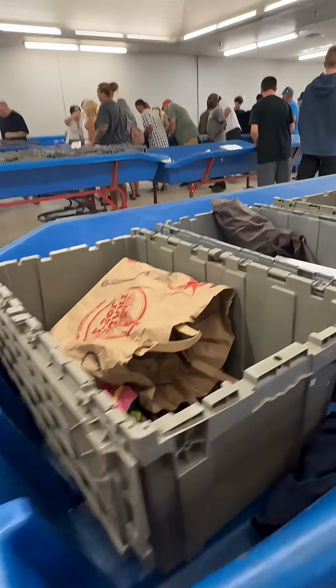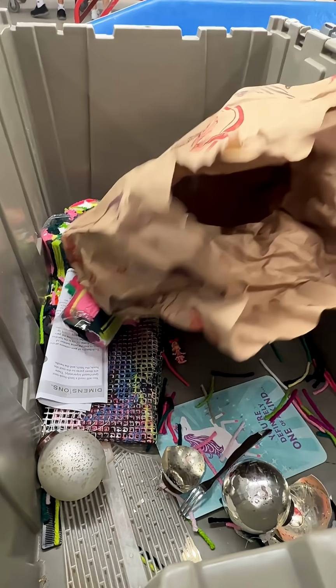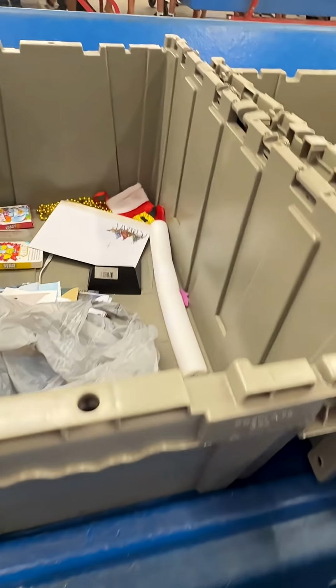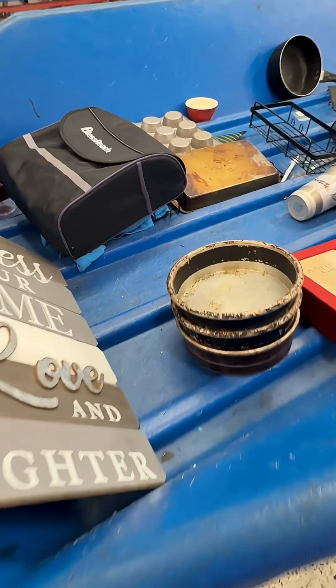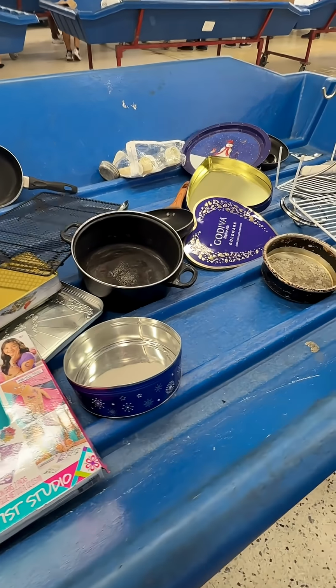We got here about 2:30 in the afternoon. So it was probably not the best time to stop by, but like I said, we were killing some time before the kids' haircuts. You never know what you're going to find in these bins. A lot of them are pretty empty, but we were able to find a couple things, as you'll see towards the end of the video.